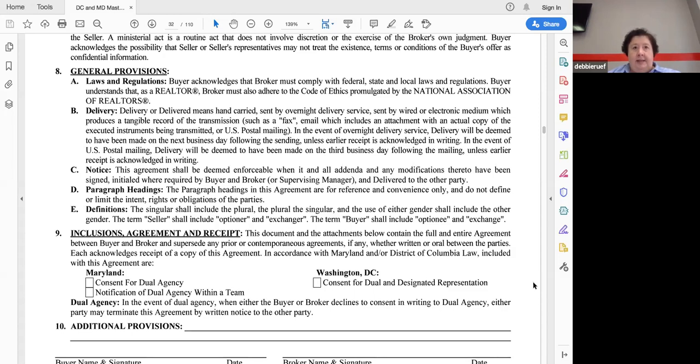Okay, inclusions, agreements, and receipt. This document and the attachments below contain the full and entire agreement between the buyer and the broker and supersede any prior or contemporaneous agreements, if any, whether written or oral, between the parties. Each acknowledges receipt of a copy of this agreement in accordance with Maryland and the District of Columbia law included in this agreement. So in Maryland, you have to include consent for dual agency and notification of dual agency within a team, if they apply. If they don't apply, you don't include them. And in DC, you have to do consent for dual and designated representation.